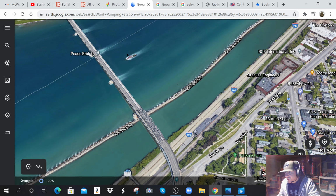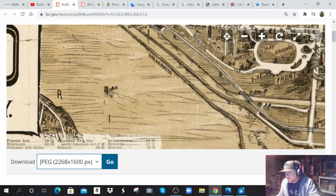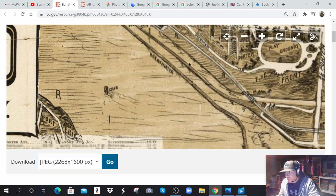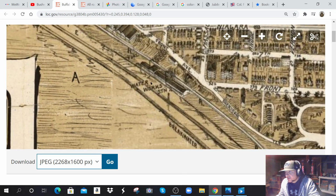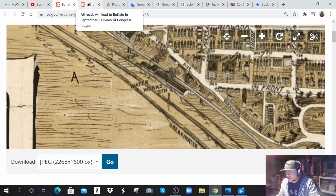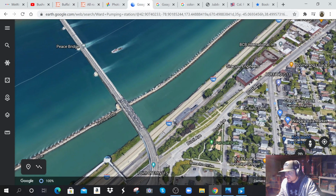Now, keep in mind this thing right here is what we see in this. Okay, there's no Peace Bridge here, but there are these buildings, waterworks stations. See that? Okay, there goes waterworks right there. What that effectively is pointing out, I believe, is this.